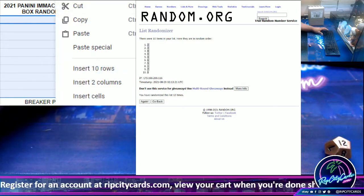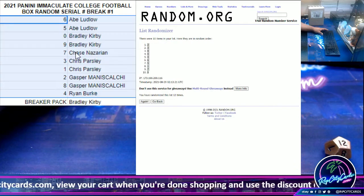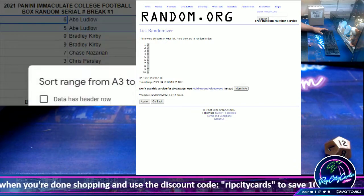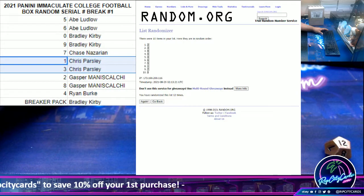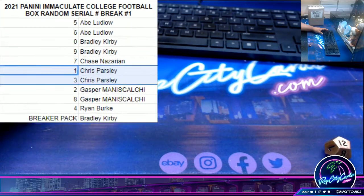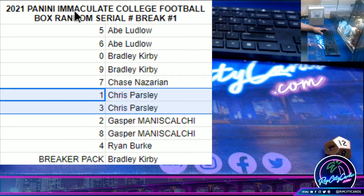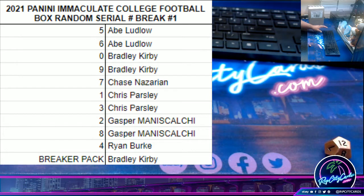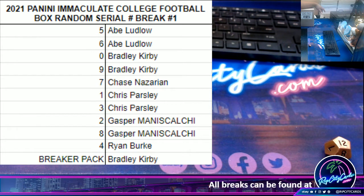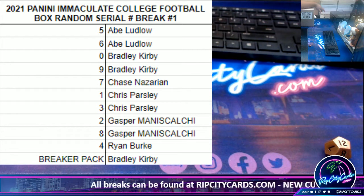And let's sort this by names. Let's sort this by numbers. That's fine. And there we have it. All right. So Abe has numbers 5 and 6. Kirby 0 and 9. Remember, all redemptions go to the zero spot. Chase number 7, Chris 1 and 3, Gasper 2 and 8, and Ryan 4.